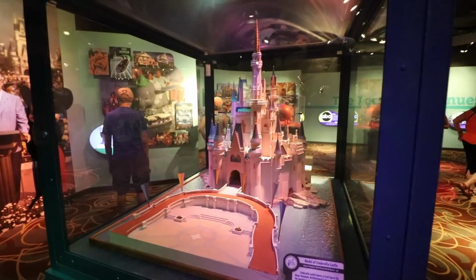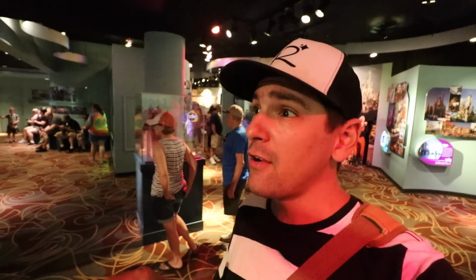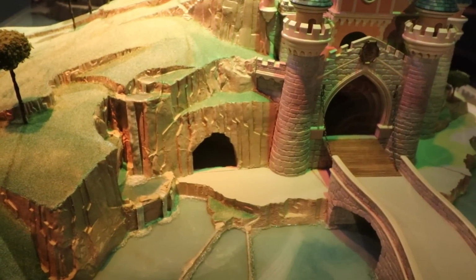Talking all about Walt Disney World. Cinderella Castle concept art, Spaceship Earth. Ooh, the castle from Disneyland Paris. I want a model of that thing. Paris has my favorite Disneyland castle. Especially because there's a dragon underneath it. If you've never seen it, go back and check out my Disneyland Paris videos.